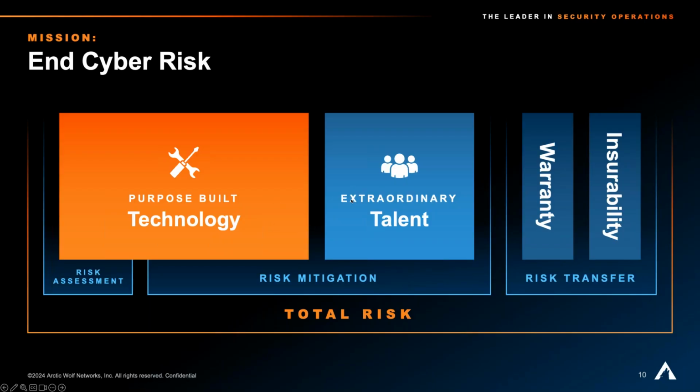We offer that, and really, I know this is a very simple statement, but a service is a combination of technology and talent. Probably the same way that you're running your current IT departments with their various tools, and then the staff that supports those. So you can see the technology piece kind of has a leg on both sides, the risk assessment portion, which we'll be talking about in a second, and then risk mitigation.